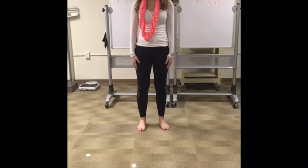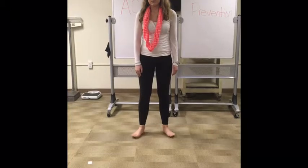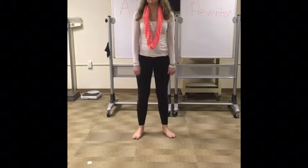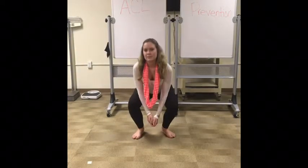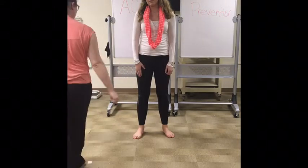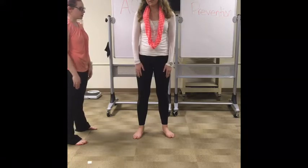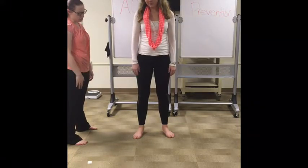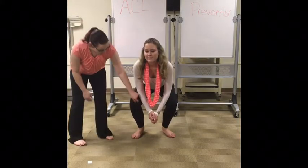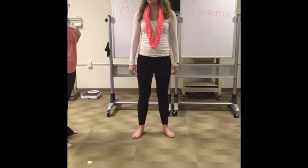So the next exercise we're going to do is squats. Squats are great for the quadriceps and the hamstrings. With squats, you're going to want your athlete to keep both feet on the ground about shoulder width apart. Go to your spot. Go down. Yep. And you can see her knees are not pointing in, that's bad. And she's keeping her chest up.